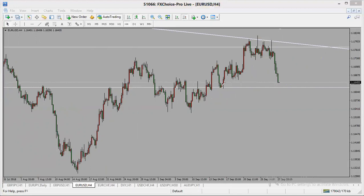Currently, my take profit is somewhere here. I'm waiting for just a few pips, and then I'll exit and wait for another opportunity, of course using Fibonacci.